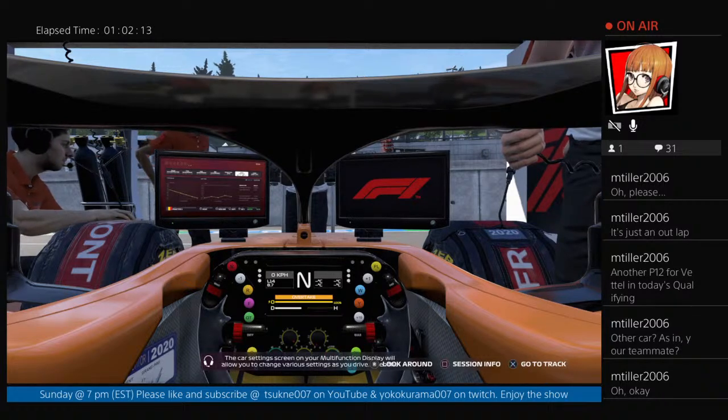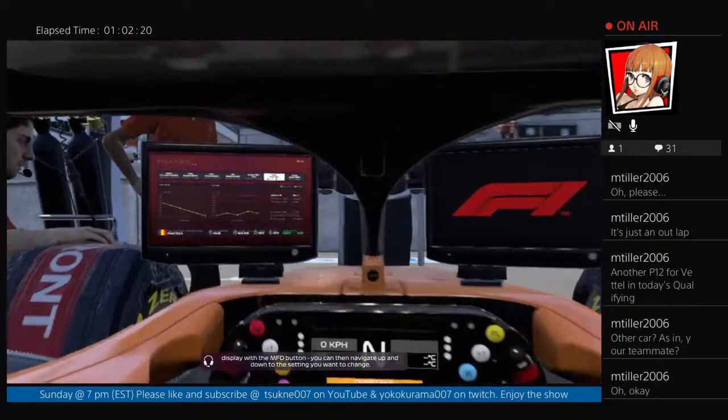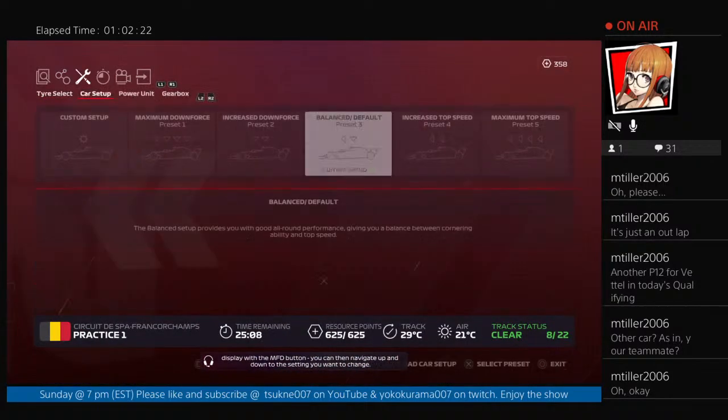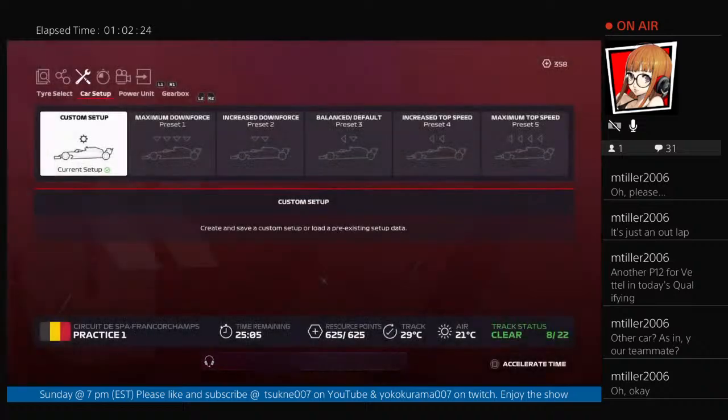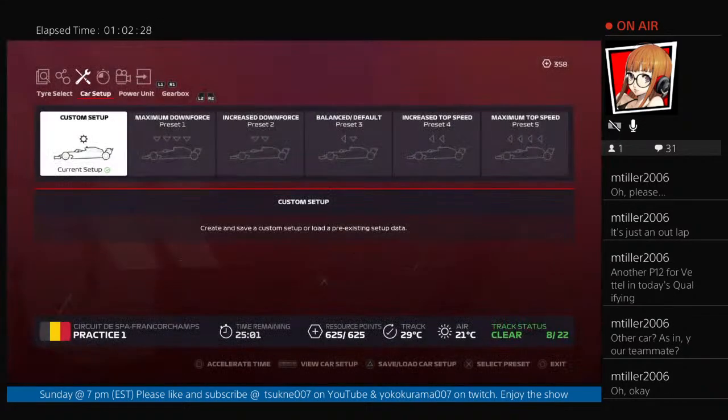The car settings screen on your multifunction display will allow you to change various settings as you drive. Open the display with the MFD button. You can then navigate up and down to the setting you want to change.